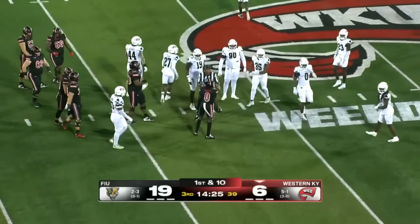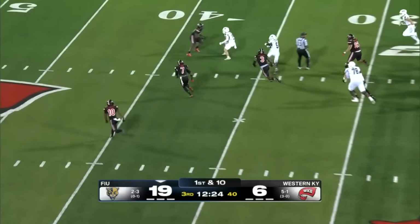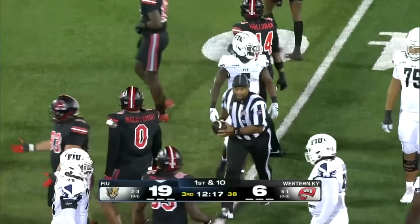Tackled by Mr. Clark. 2nd and 5. Handoff Owens, plenty of space here, cuts it back across field. Kejon Owens upended by Harrod after a big pickup on 2nd down.